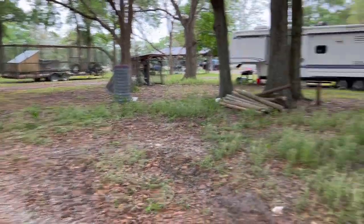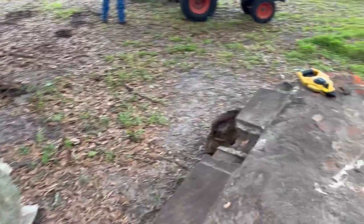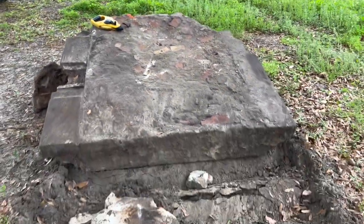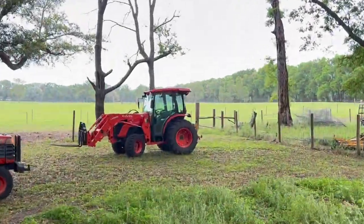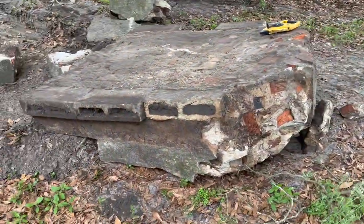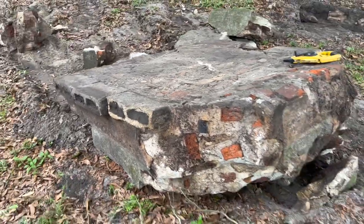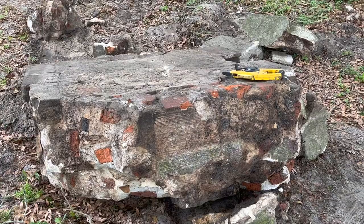Had to move these steps. Our fence line is going straight through from there, right straight down to here. And these are steps of an old original house that was here on the property. Our old tractor, we tried to move them, but we were unable to. But thanks to that guy, I was able to get these flipped over. That is poured completely solid. Now these guys have a nice scratching area.